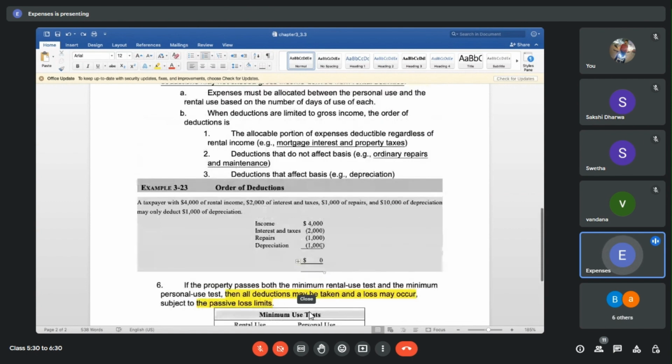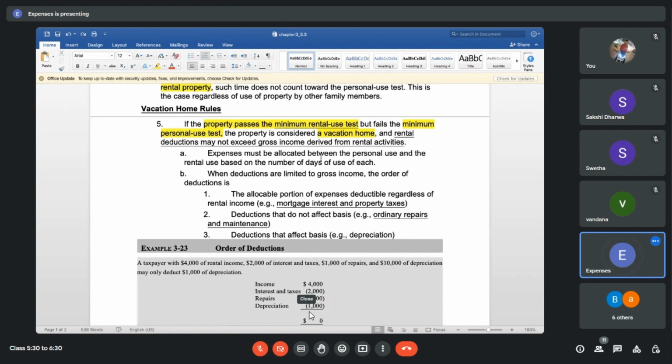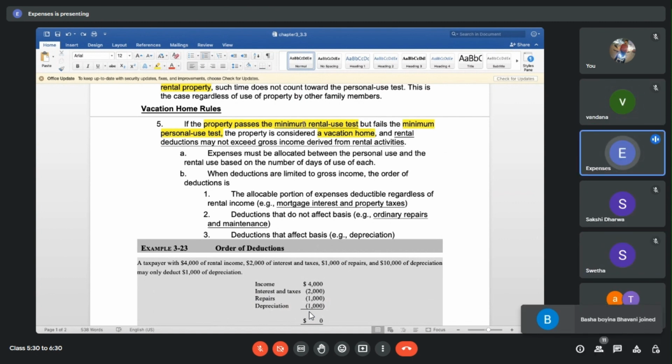Let's go over this. The minimum personal use test is also there. If you're using so many days for personal use, then it will be a personal property. But what they're saying is it's passing the minimum rental test. That means it has been used for more than 14 days for rent purpose, but it has not been used for personal purpose. Then we call it a vacation home. That means the person is not staying there. They've just taken that home as a second home.